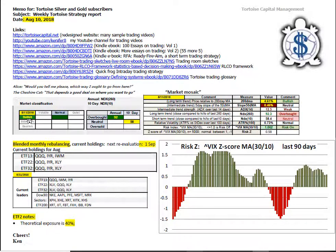2018. The market is in bullish normal conditions. It's overbought on an annual basis using the NDX 260. On a 10-day basis using 10-day NDX, it's in the middle of neutral at 58 out of 100. Looking at the market mosaic, price with respect to the 200-day moving average is yellow bullish at 4.61%. Slope of the 50 decayed a little bit to red neutral at 0.46. ADX is a very weak non-trending 12.5.